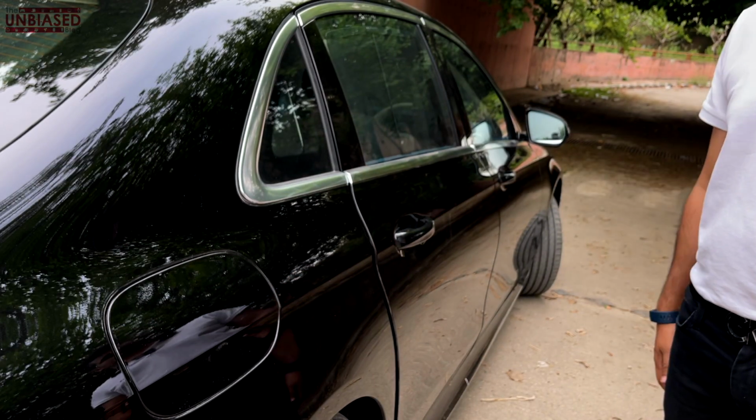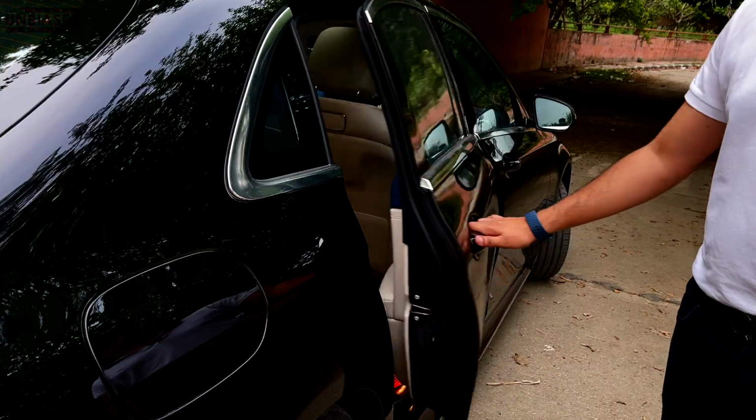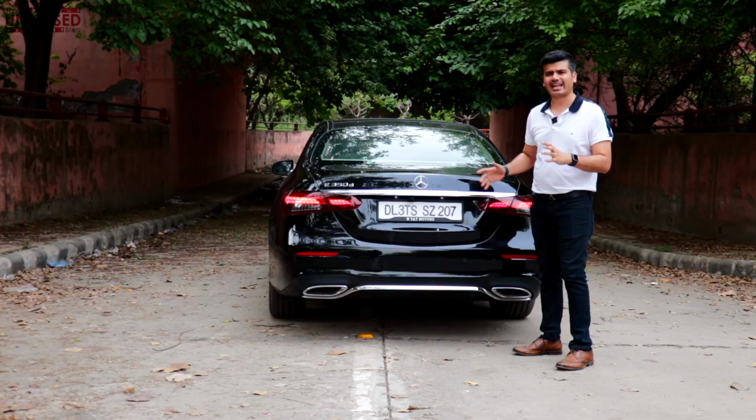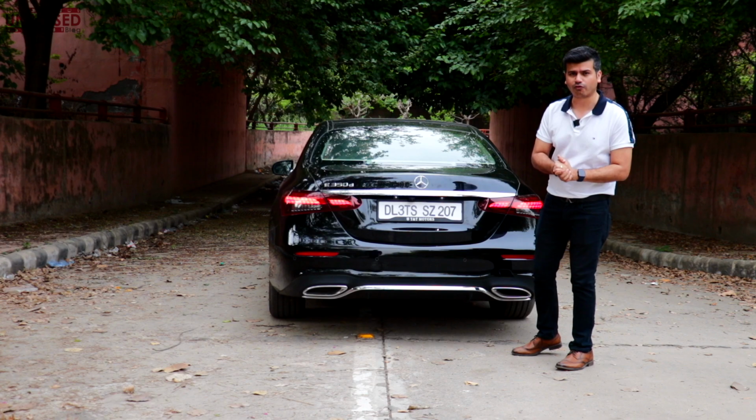The doors are powered, that means they're soft-closing doors, adding to that luxury and convenience. So you just need to keep it there and it shuts automatically for you. So that's all about the design and exterior features of the car. Now let's get inside and see what is in store for us on the inside.